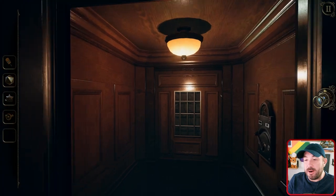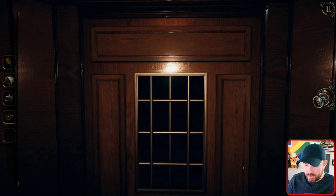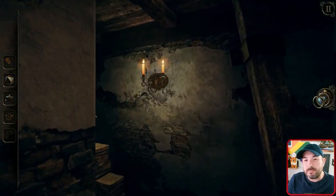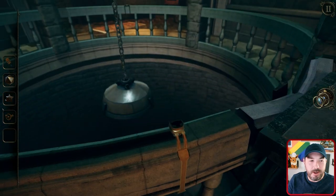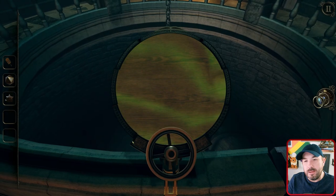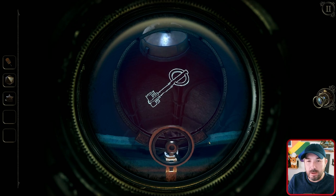I figured we had to go up here to the tower, but I don't recall there being anything. There, it says go up the elevator, back to the tower, and look at the railing in the center of the room from where the safe used to sit. Oh. I saw this, but I had no idea what that was. Wait, what? Okay.